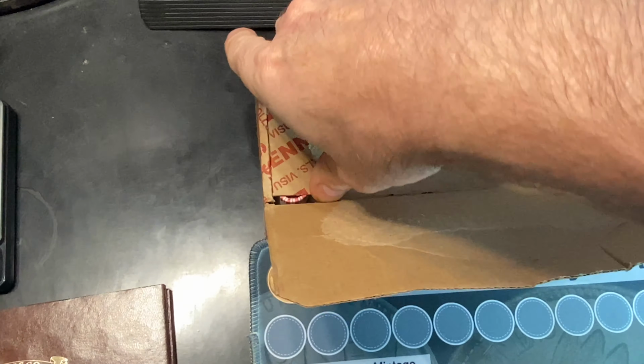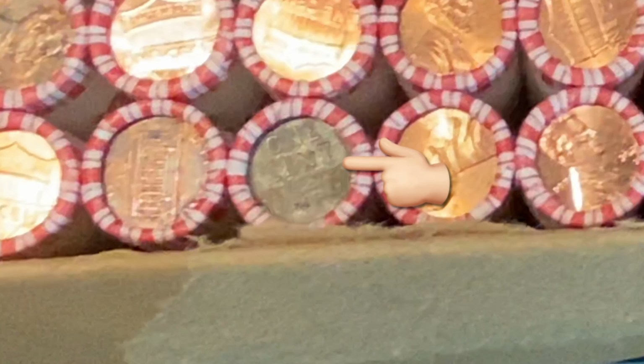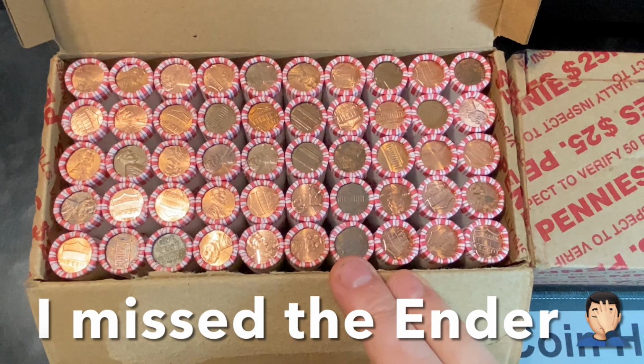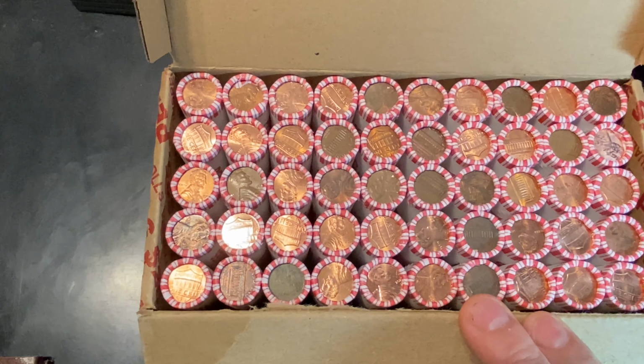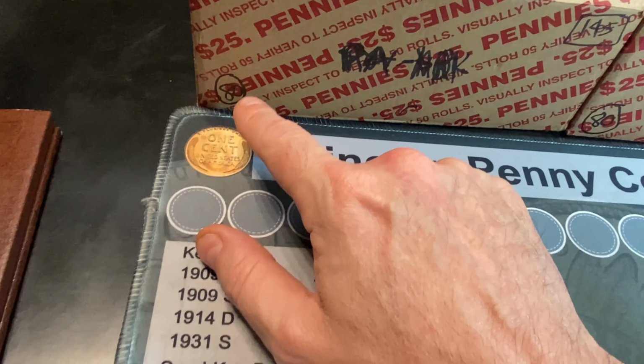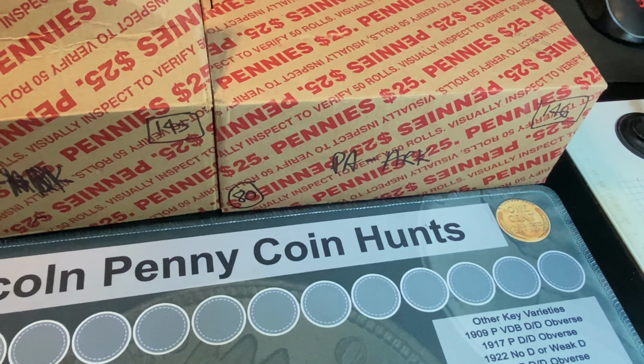All right, let's see what we got showing us on the top side. Yeah, we definitely see some copper cents in here, but I do see a lot of zinc cents as well, so it might be kind of a tough hunt. Won't know until we get into it. For those keeping track at home, this is going to be episode number 80 in boxes 145 and 146.